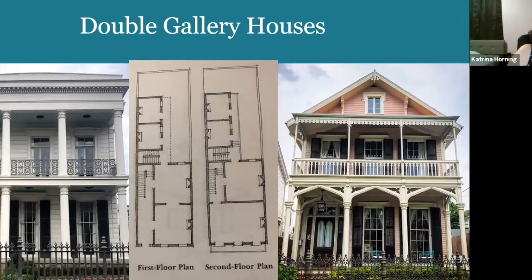Then we have double gallery houses. Double gallery houses are also multi-story buildings. Unlike Creole townhouses, though, they do not have commercial on the bottom. They're strictly residential buildings. They also tend to include prominently decorated front doors. You are not going to have a carriageway anymore. You are going to have interior stairwells and interior hallways. The Americans are really going to like interior hallways. We're going to talk about that in a moment. But it's just a preference.